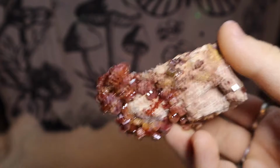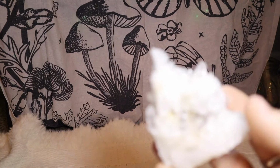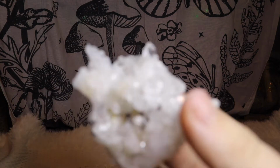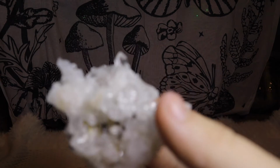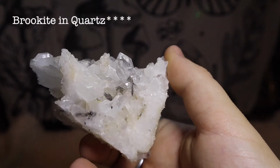Here's my vanadinite. A diamond. No, not a diamond, apophyllite. Yeah, it's a diamond apophyllite. This one is really beautiful.